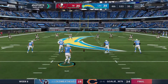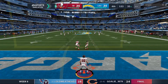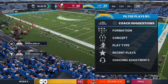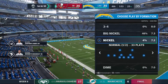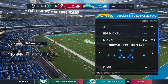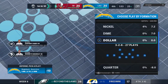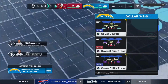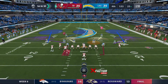So here comes the kickoff now, all even here in this fourth quarter. Made at the 25-yard line. The Bucs take over 1st and 10 at their own 25-yard line. The Bucs offense set to begin their next possession.